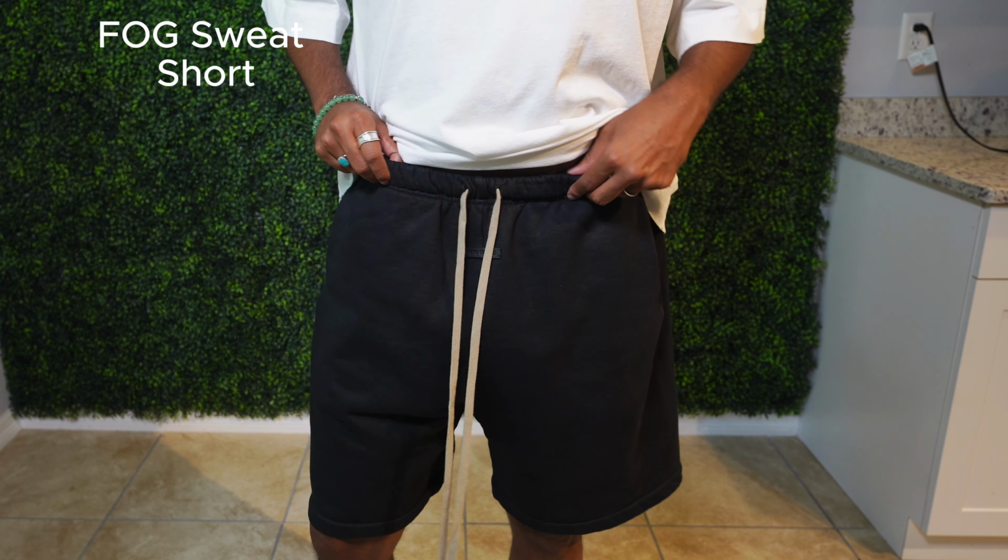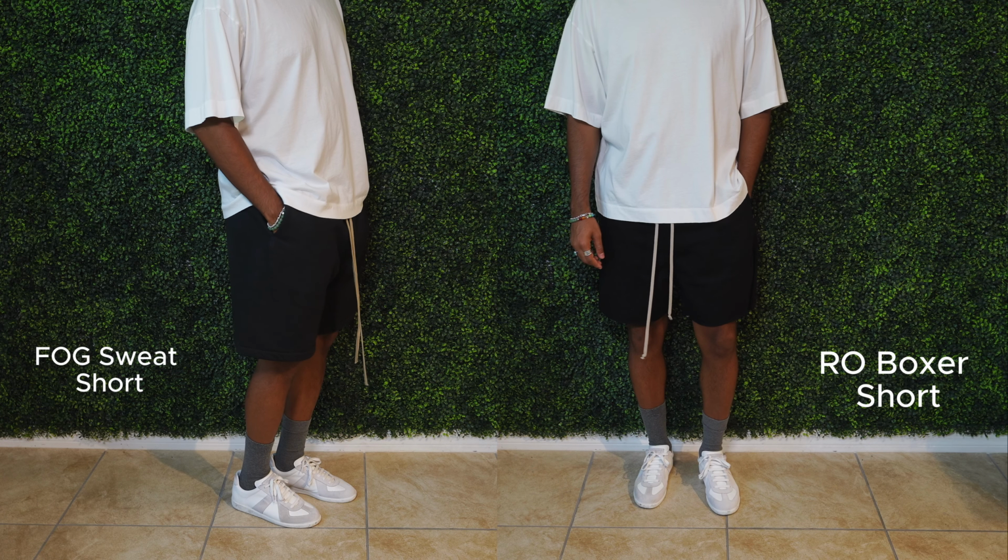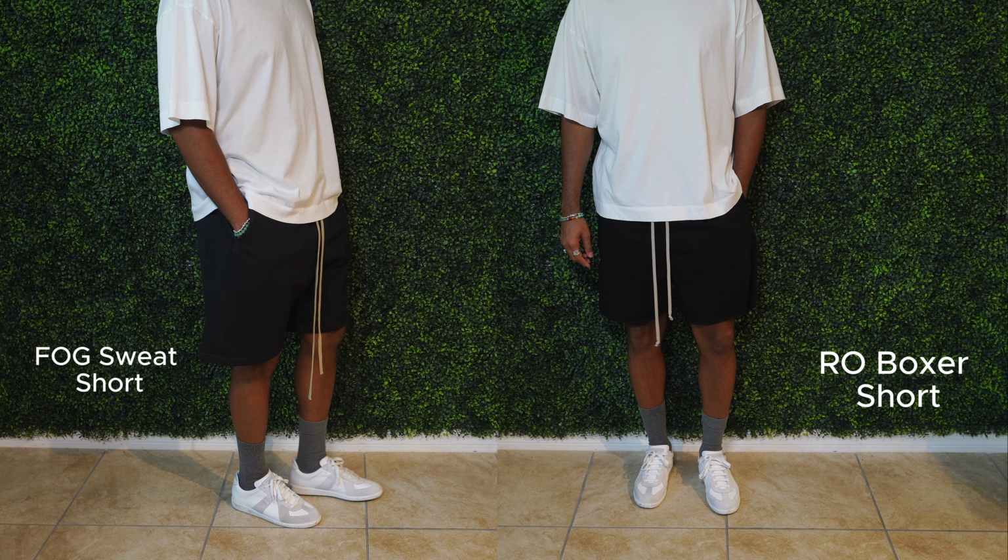The Fear of God pair is definitely a heavier fleece fabric than the Rick shorts. I find that in a lot of Rick pieces, he just prefers to use lighter weight fabrics. It's definitely not that the Fear of God pair is higher in quality than the lighter weight material. It's just a different design choice, if that makes sense. They both have these extra long drawstrings, which is definitely a Rick classic thing, which Fear of God appropriated a little bit, but we won't get into that in this video.